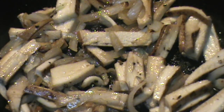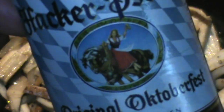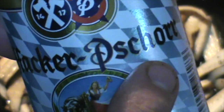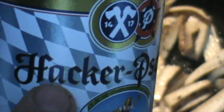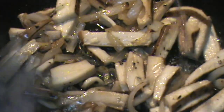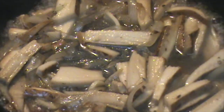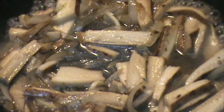Okay, I'm going to be finishing this with a little bit of expensive beer, Hackershore. If you've never had it, seek it out, try it. Put a little bit of beer in there. Not too much, maybe 2 ounces. Let it reduce.